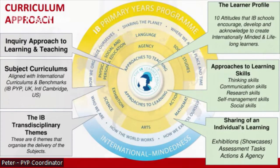Then around the outside, moving across, I'm going to go clockwise. We've got social studies, which is where we learn about life and living and the world around us. We've got mathematics. Then we've got the arts. So different schools have their arts programs broken up into different subjects. So for example, here we have visual arts, but then we also have music and we have drama. And that comes back to children being able to share their learning. We're giving them the skills to do that. Then science, and then up the top there, you've got physical, social, and personal education.